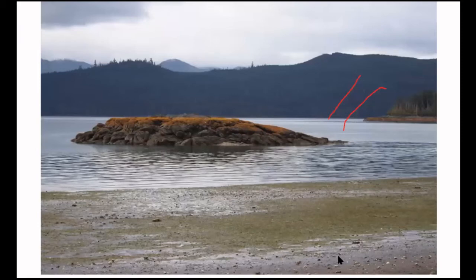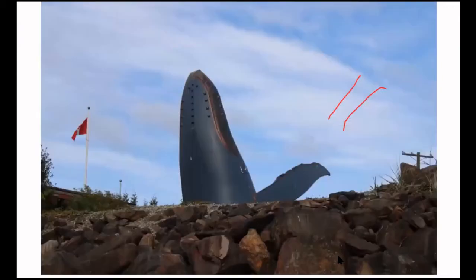And there's another shot of an island that'll be completely submerged once the water level gets up a little bit. And there's another replica of a bluefin whale, breaching out of the water, when they do that. We didn't see any whales when we were there, not even on the ferry.